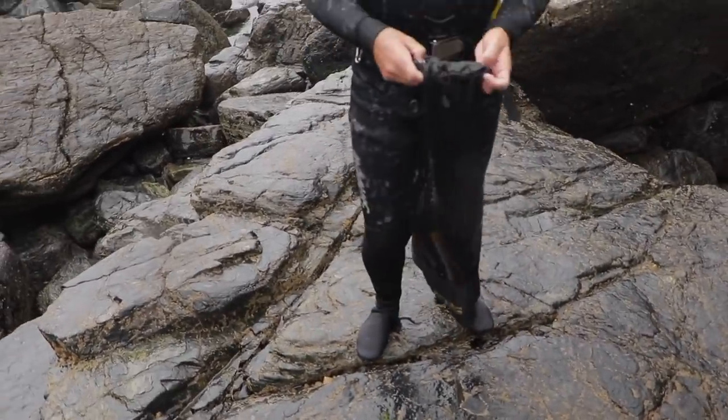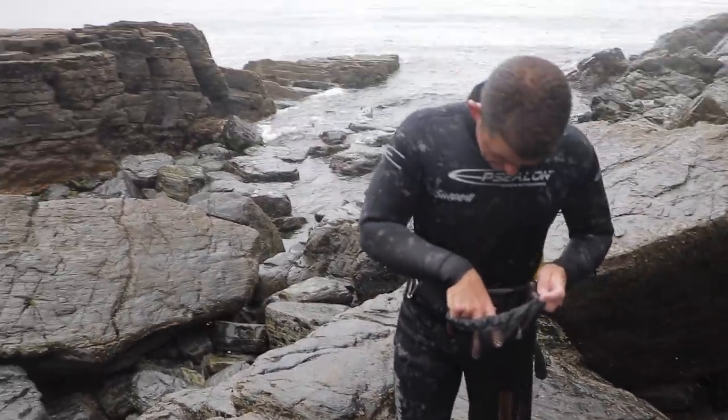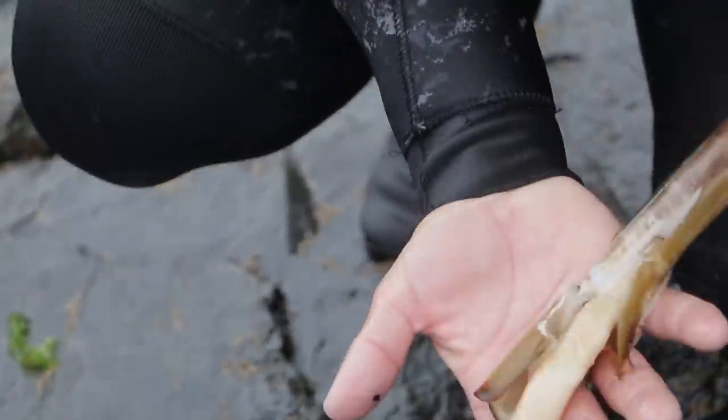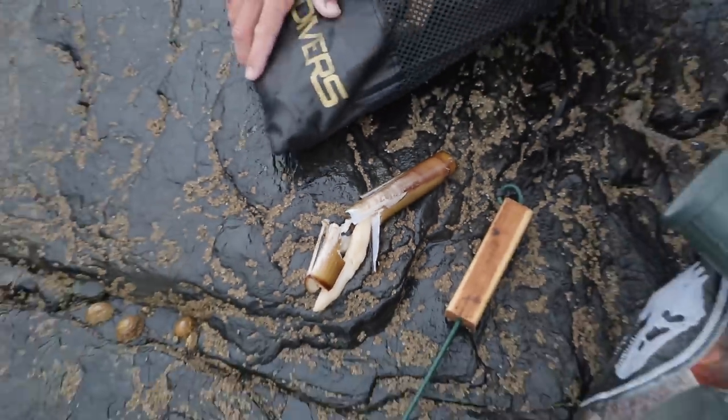We've only got one bag, and I think the lobster has been smashing them up. That's one that the lobster's been smashing up. That's what you don't want. Well, he's done us a favour there in a way, hasn't he? He's de-shelled it a little bit. There we are.